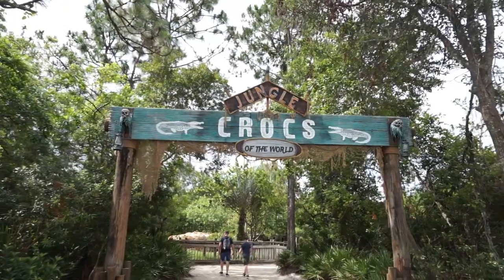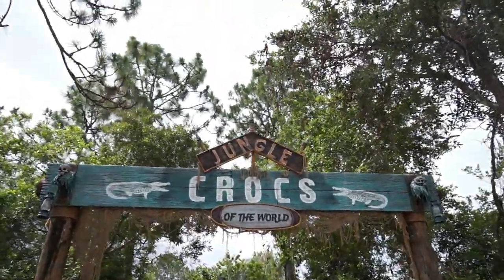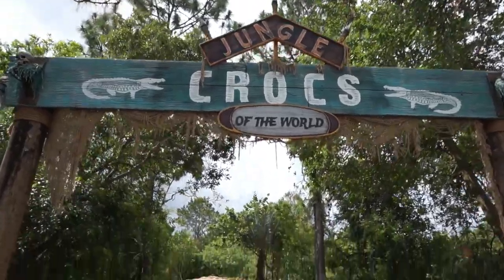This is the face of somebody that's just got tickets for the stomping off-road adventure. I've literally just done a little dancing jig around the shop. I'm so excited. It is not included in the park admission. It's $15 per person plus tax, but I can guarantee it's going to be worth it. I cannot wait. We've got an hour to wait for our off-road adventure, so we're going to go now into the jungle crocs of the world.